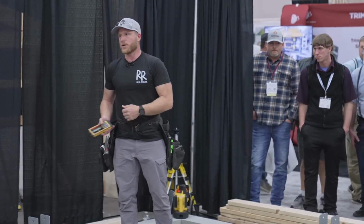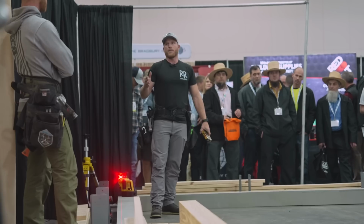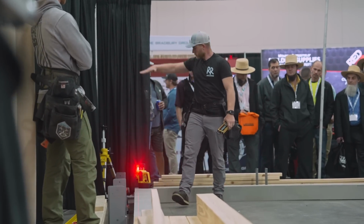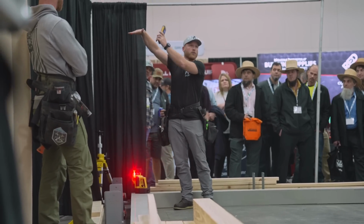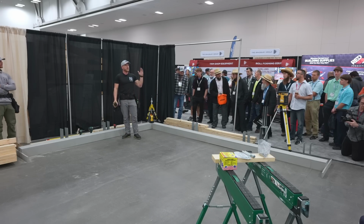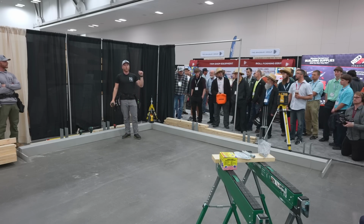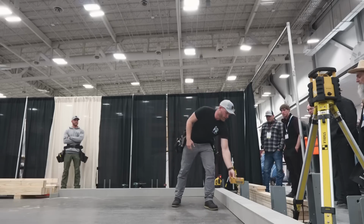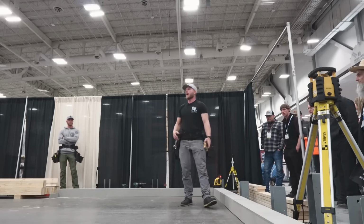And it's not just laying out a building, we use this all the time. Interior layouts, partition walls, it gives you a full laser line anywhere. Now let's say you've got a 100-foot wall and you've got 3 overhead doors that are 24 foot and it's really hard to snap a line. At any point we can just come in here and mark an exact layout.